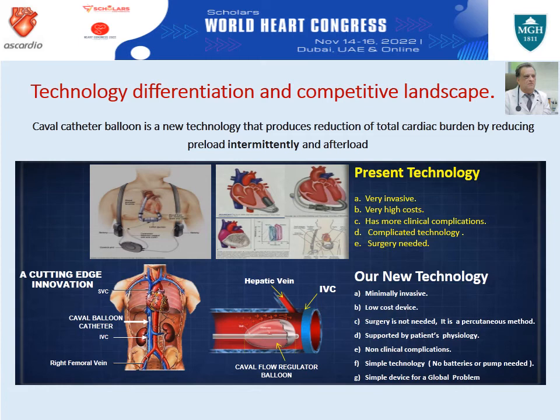Now the technology differentiation and competitive landscape. Our caval catheter balloon is a new technology that produces reduction of total cardiac burden by reducing preload intermittently and afterload. Our new technology is a minimally invasive, low-cost device. Surgery is not needed. It is a percutaneous method supported by the patient physiology, with no clinical complication, simple technology, no battery or pump needed, and a simple device for a global problem.